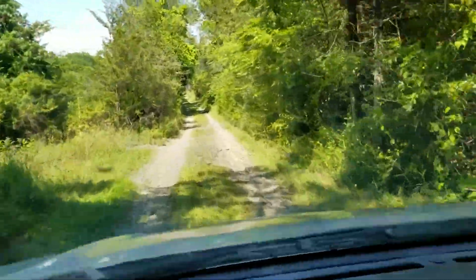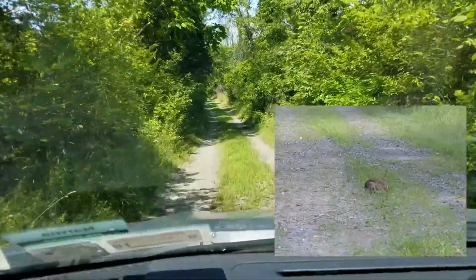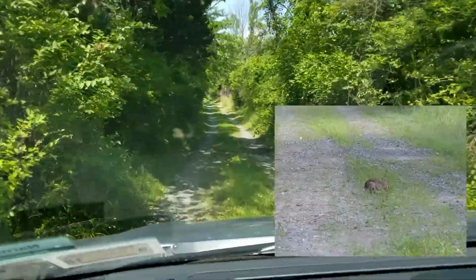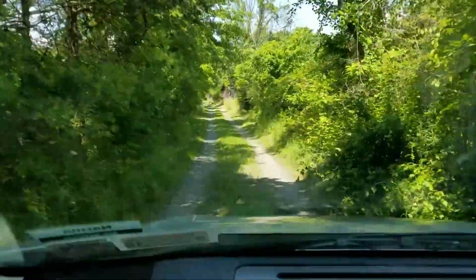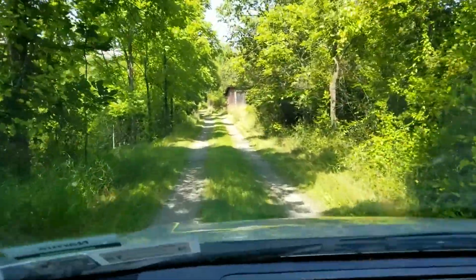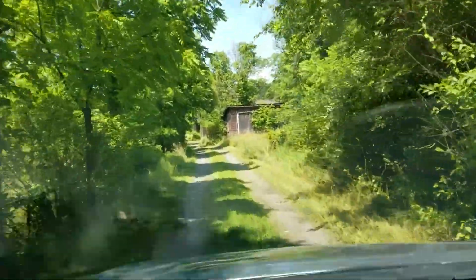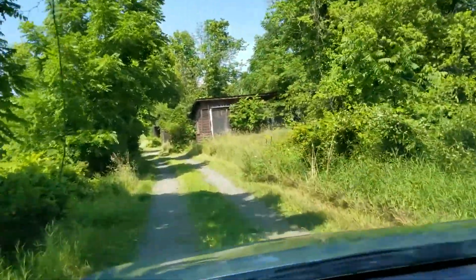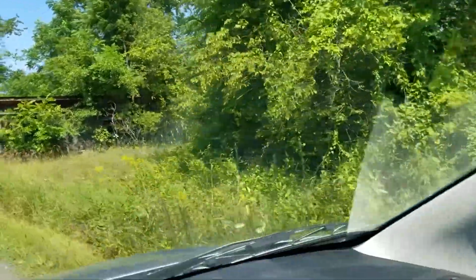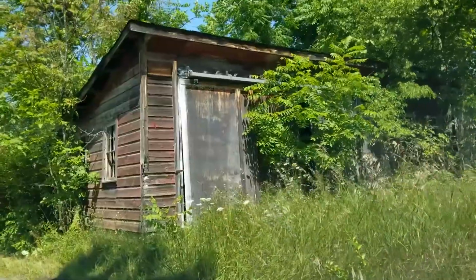This little median right here is famous because there are two bunnies that have made it their home. And I'm surprised we don't see them now, but usually when you drive down, they're nibbling on this grass. I think they like it here because the hawks can't get them from above, so it's the perfect little place. This right here is the old hen house where they used to keep the chickens.